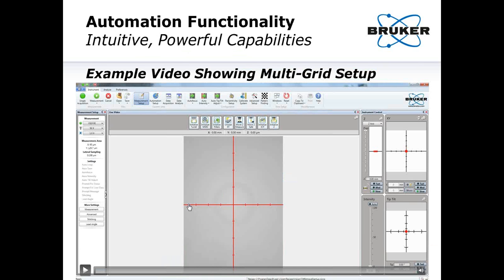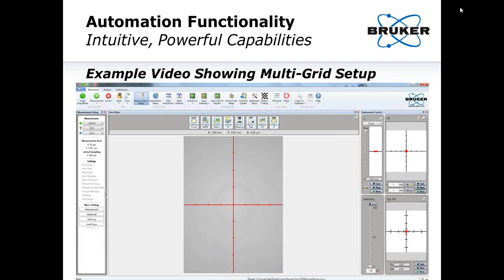To illustrate how easy it is to do this kind of setup, I'm going to show you a screen capture video where I make such a setup. I'm going to start that now, and hopefully you can see the yellow outline cursor. You see the display of Vision here, the live video. You see the three operational tabs: the instrument, analyze, and preference tabs. It's a very intuitive interface.